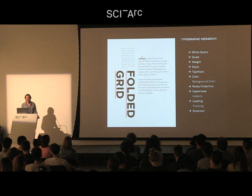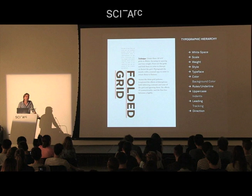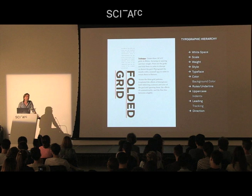There are all kinds of rules people make. The modernists from the 50s will say, we'll use one typeface, preferably Helvetica or Univers. The postmodernists of the 90s would use 50 and make half of it illegible.